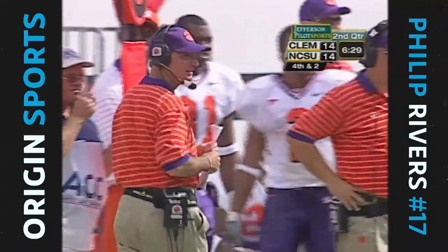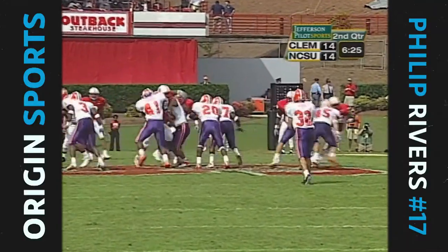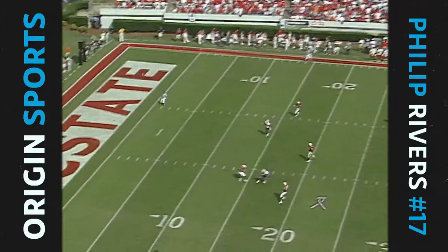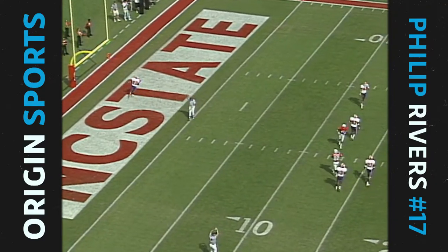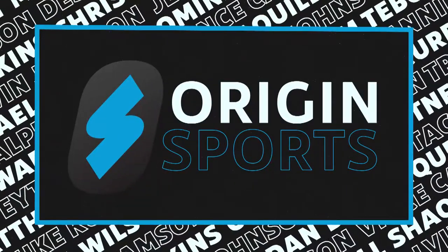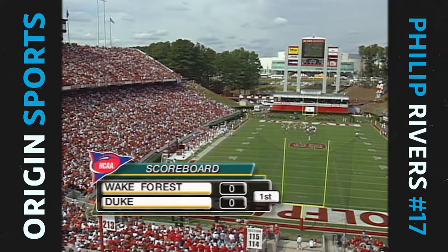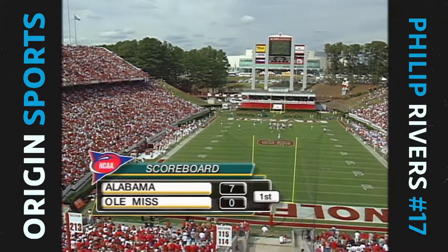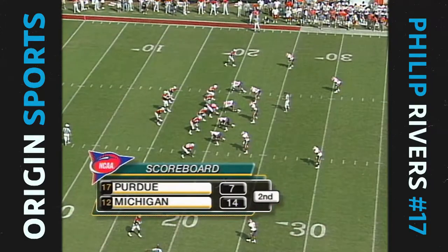Oh, that's rough. Patry is back to catch the kick as Peterson limped off the field. Here comes the kick. It's a bullet going over his head into the end zone. 46-yard kick, touchback, comes back out to the 20-yard line for NC State at the 6:17 mark. Wake Forest and Duke just underway, not far away in Durham. No score there. Alabama up by a touchdown on Ole Miss. And Michigan has a one touchdown lead on Purdue in the second.